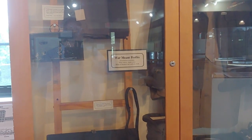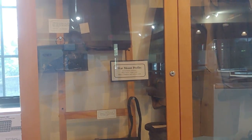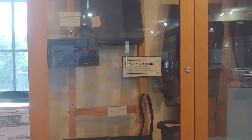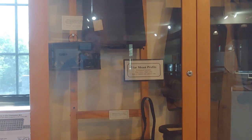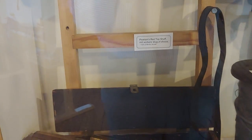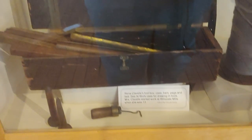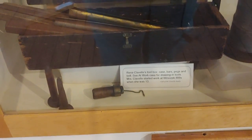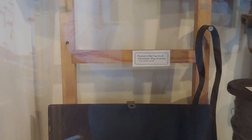And we see here it says, war meant profits. Always has. And gosh. So government contracts. Plain weave, single color, miles of blankets, and uniform cloth. You can see this toolbox talks about Pearson's Red Top Snuff, mill workers' drug of choice.